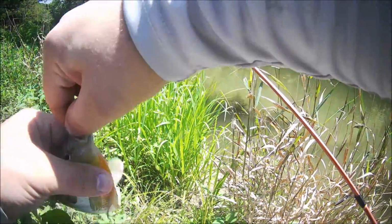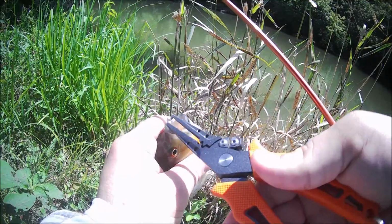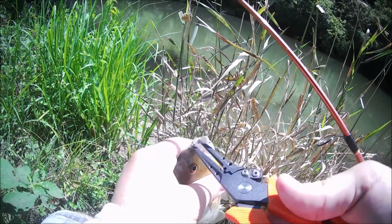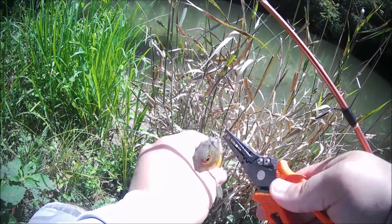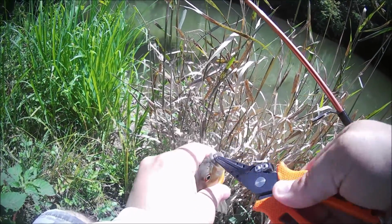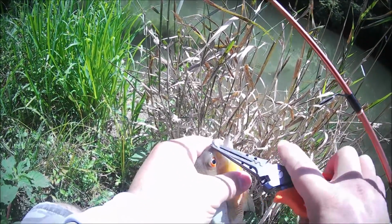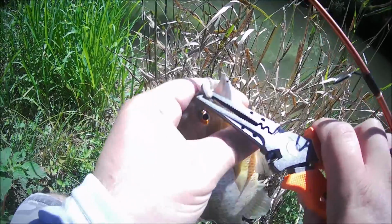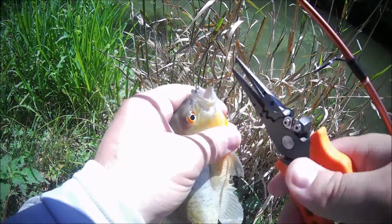Enough of that. Come on. I know you're gonna pee all over the place, so I'm just gonna point you out that way. Come on. Off of there. Unhook. Daggone it.